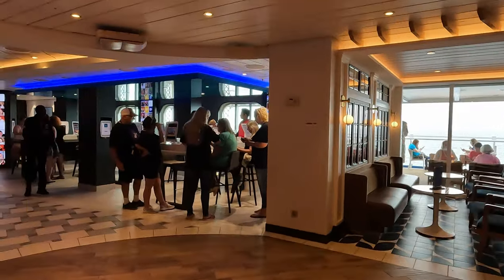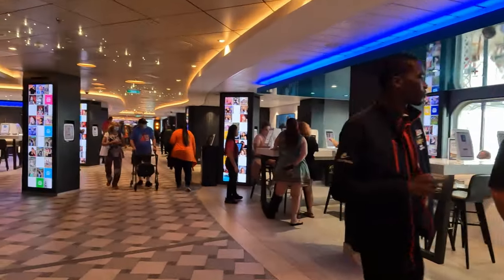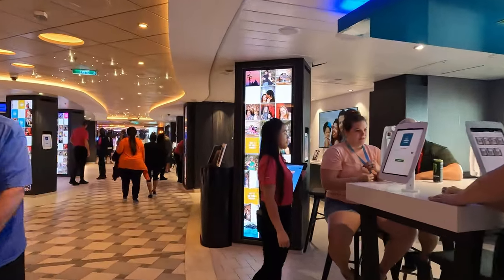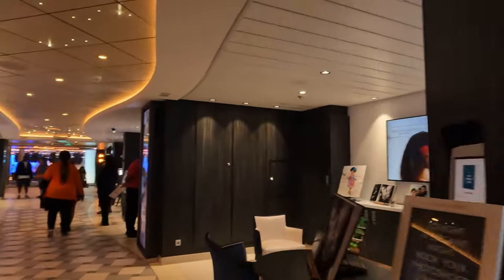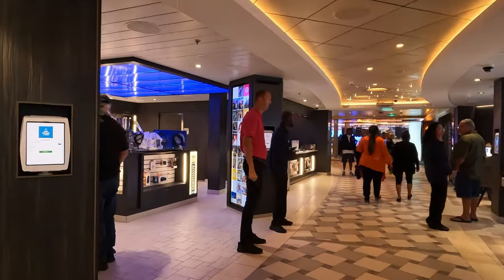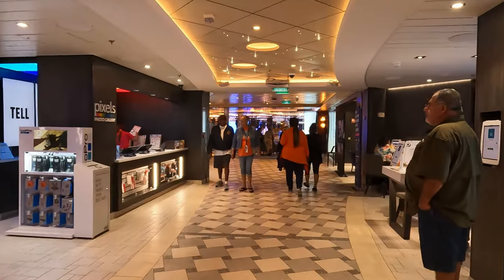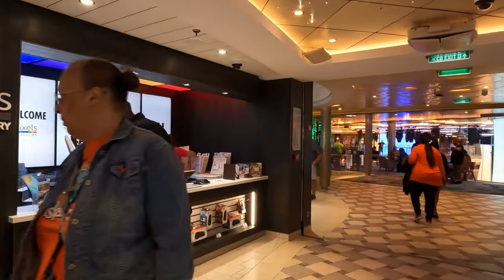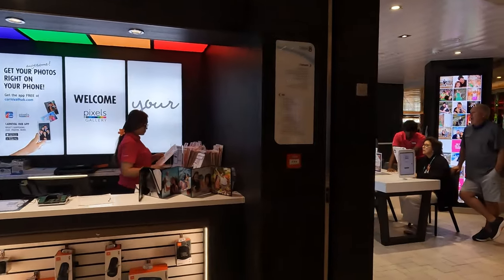Here is your Pixels. Very busy this morning, lots of pictures taken. Oh, people's pictures showing up there. Are they this cruise? Yeah, they are this cruise. I recognize some of those people. Pixels Gallery is also where you'll get your pin if you're BIFP. Yeah, BIFP pin.